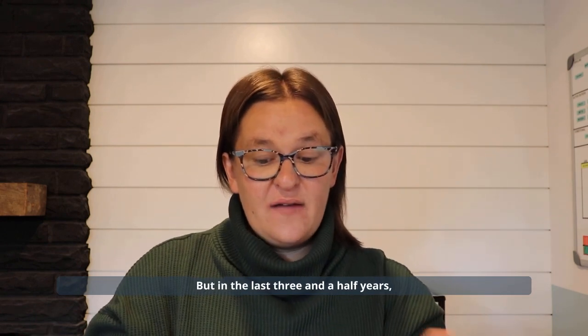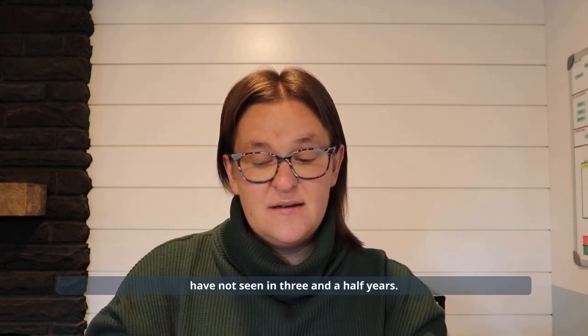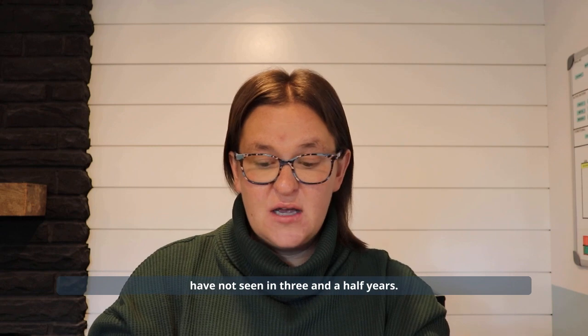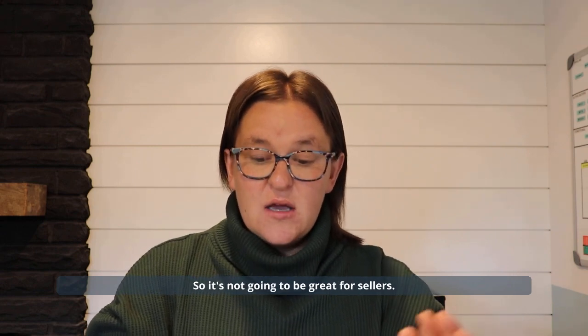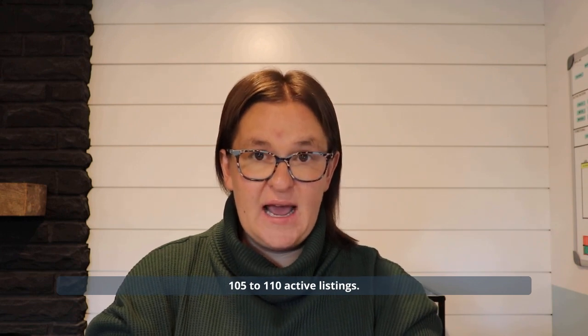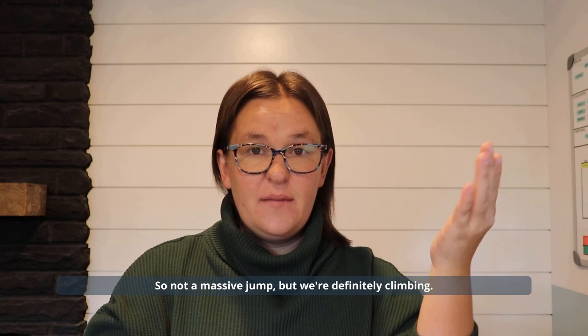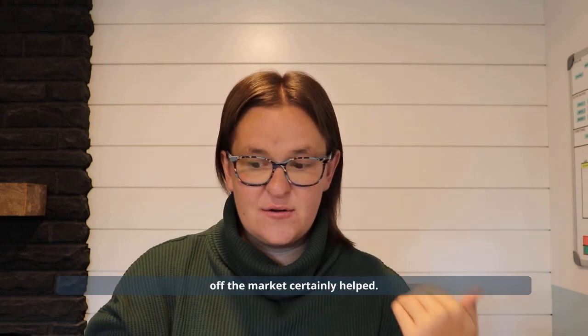But in the last 3.5 years, we are basically hitting inventory levels that we have not seen in 3.5 years. So it's not going to be great for sellers. Georgetown this week went up from 105 to 110 active listings. So not a massive jump, but we're definitely climbing. And again, those properties coming off the market certainly helped.